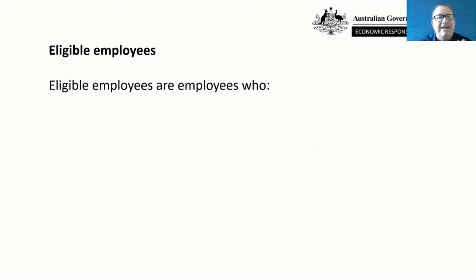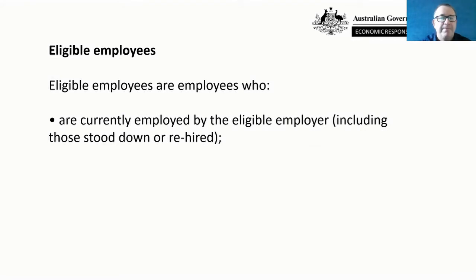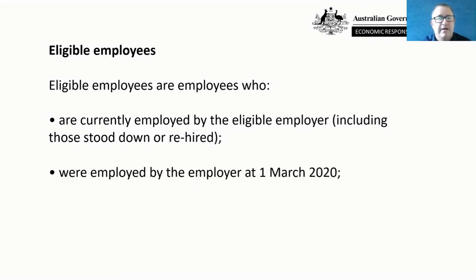Okay, who are the eligible employees? That was the eligible employers. What about eligible employees? Well, they must be currently employed by your business, but that can also include those that you have stood down. So you can now rehire them if this subsidy will allow you to do that. Even though they may not be actually working for you now, you may have stood them down, you can now reinstate them and continue to pay them through this subsidy. This is a big one. They must have been employed by you as at the 1st of March 2020.